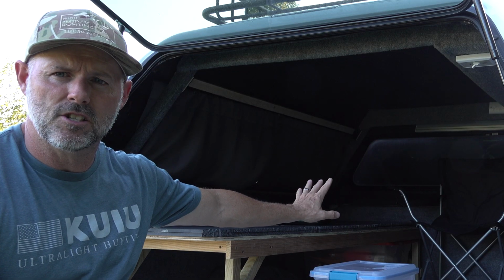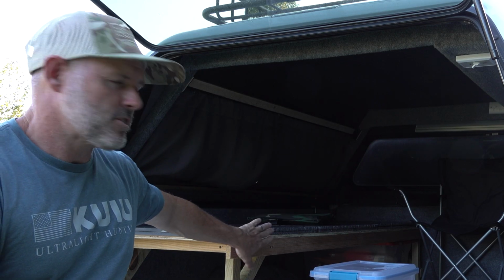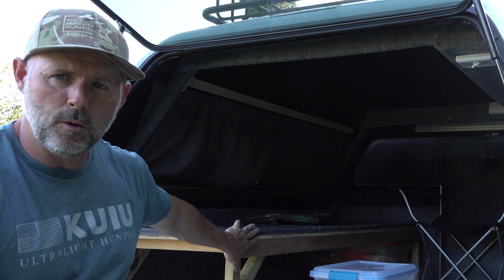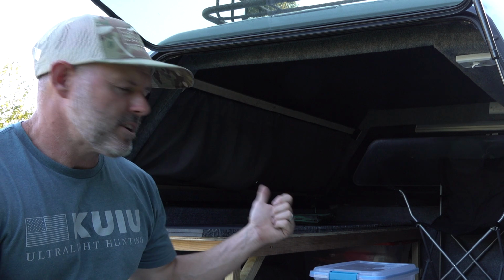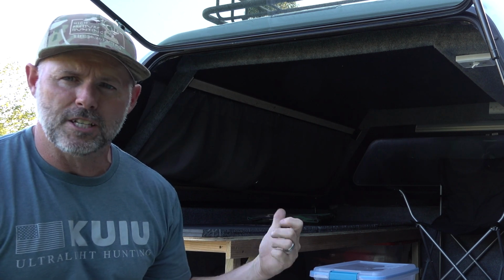In the back here, I got this narrow enough so it's plenty wide enough to sleep on, but narrow enough that I've got enough room in here. Because the hardest thing about sleeping in one of these and waking up is getting dressed.